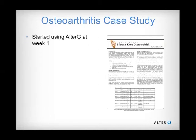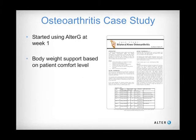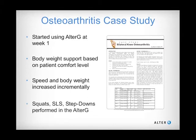She started using AlterG at week 1. This was something that she requested to try and delay surgery. She didn't want to go through meniscectomy. She didn't want to do anything to the cartilage right away. She wanted to try physical therapy first. So she was allowed to go through the sessions, selecting her body weight support based on her comfort level, making sure she was always pain-free. She was able to increase speed and body weight to get full range of motion to normalize her gait pattern.